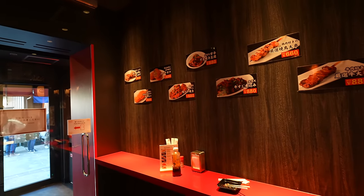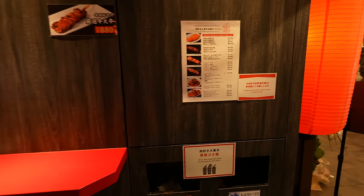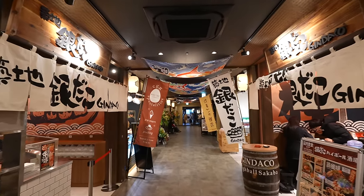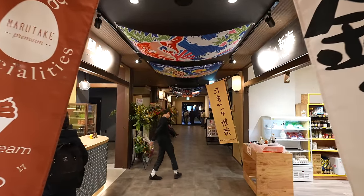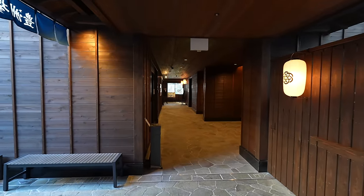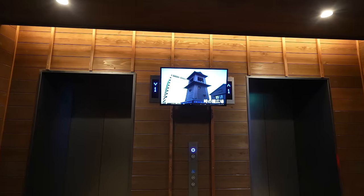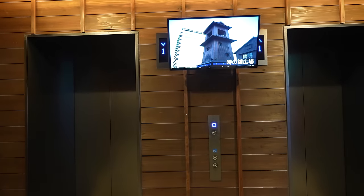It's like a bar style, and there are many kinds of snacks. Also, they have beer for only 550 Japanese yen. And almost at the end of the street, seems like this area has much fewer people. What else do we have? Okay, so seems like this is the end of the street. There is a food court on the third floor. So let's go check the third floor.